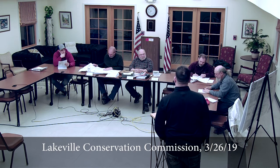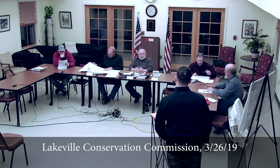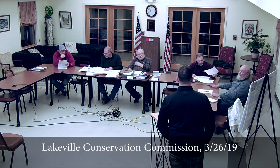If I'm recalling it correctly, isn't there one of these large trees, I don't remember if it was a pine or not, right on the corner of the building? Yep. It's starting to encroach. Yep. Is that one coming down? I believe so.